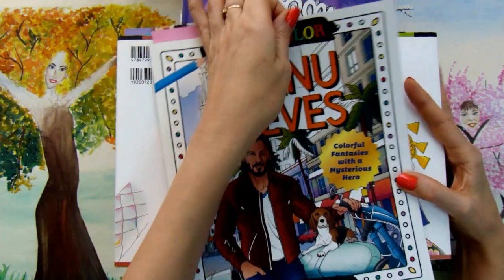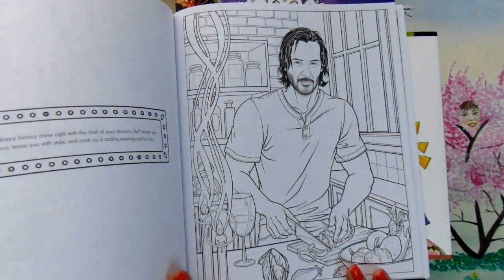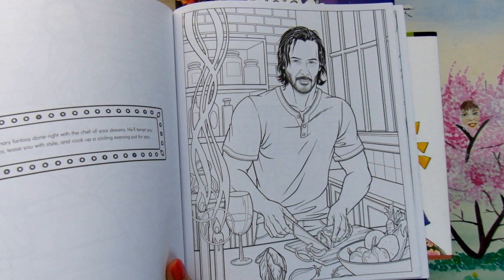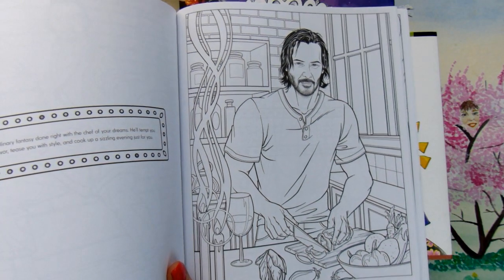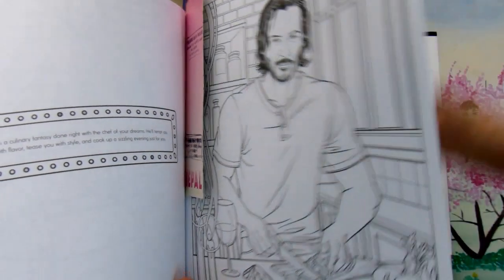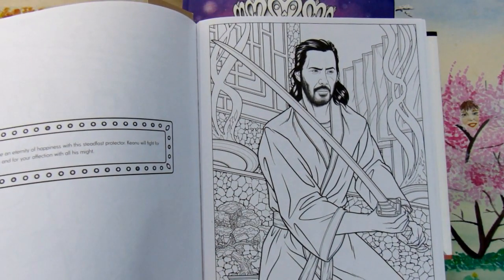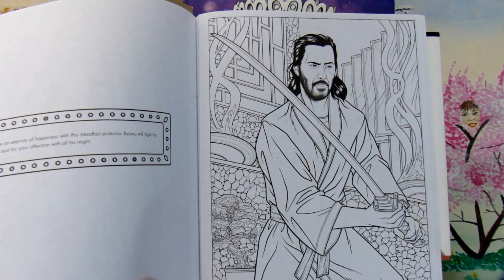And so there's two illustrations that I can color for the weapons prompt. The first one, quite a peaceful illustration, Keanu cooking some food, and we can see a knife here. And the second illustration is he's representing a samurai, I think, or something, with this sword.